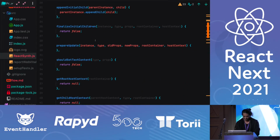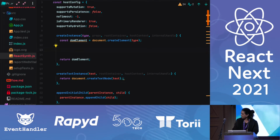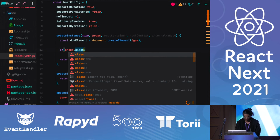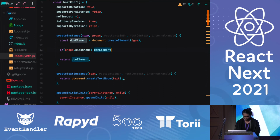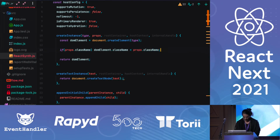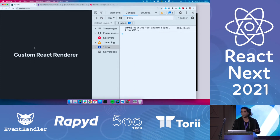First of all, that's not enough. I just want to show you that because all you get is these plain objects which contain a bunch of props, it's easy as that to support CSS. For example, I can take the props, I can check if I've got a class name, and if I've got a class name on the props, I can take my DOM element and assign it to className. All right? And now we're supporting CSS. So that's the basic, that's the foundation.